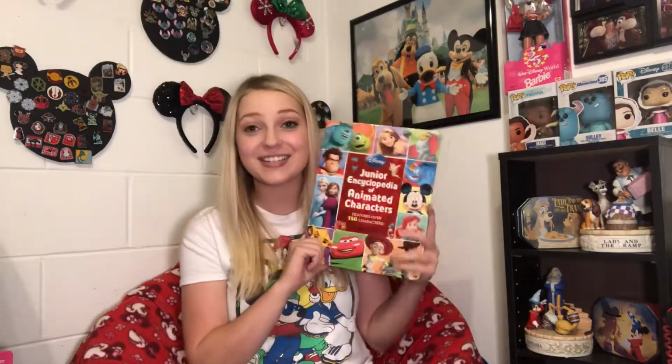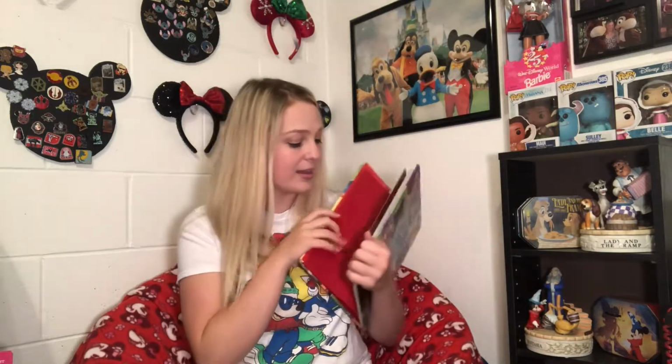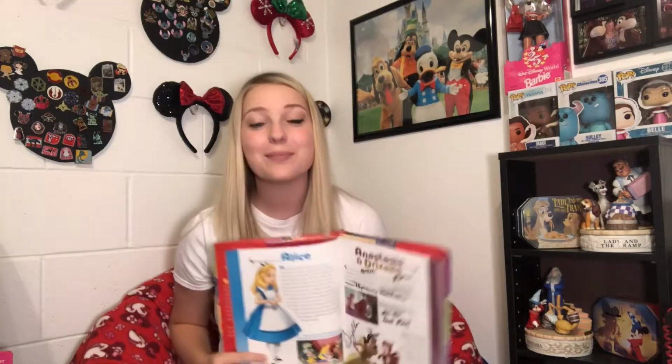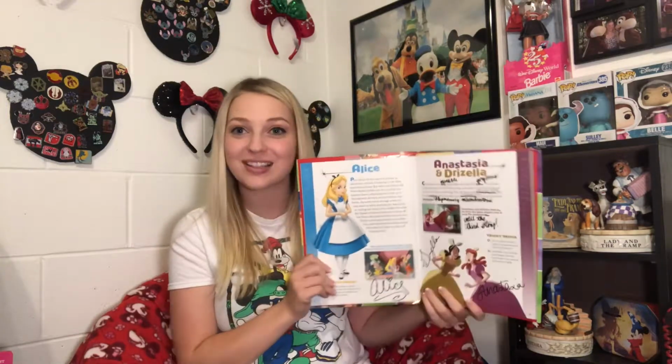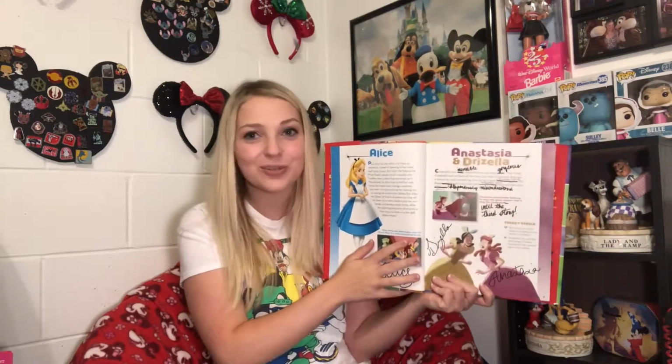However, in 2016, on my first internship, I went all out. I got a Disney encyclopedia, and anyone who wasn't in the book, I had them sign the inside cover here, and then I went through and got a bunch of characters. For example, one of the best interactions I had was because of this book. I went up to Anastasia and Gisela and I was like, I don't think this story is right about you.